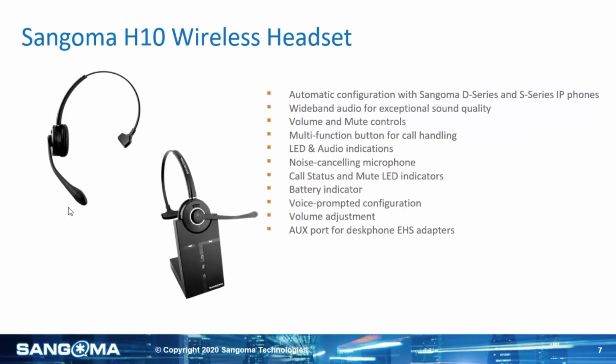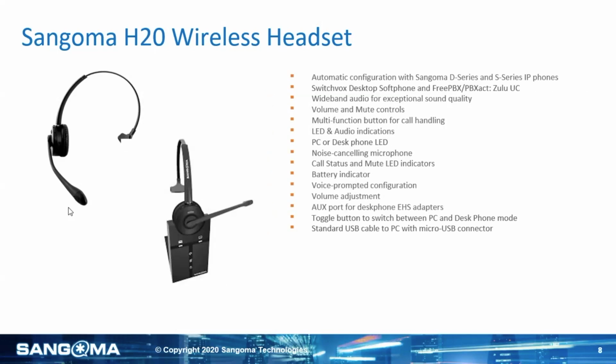The H10 is for phones only. The H20 is for phones and computer applications, specifically for Zulu, and on the Switchvox side, our desktop softphone. But as you can, I was going to say see, but as you can hear, it will work for any type of softphone or audio application where you need to hear and or talk.